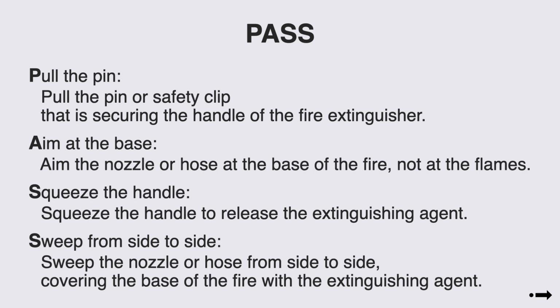Pull the pin. Pull the pin or safety clip that is securing the handle of the fire extinguisher. Aim at the base. Aim the nozzle or hose at the base of the fire, not at the flames.